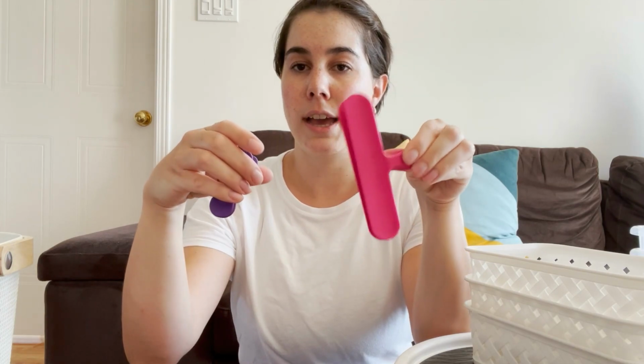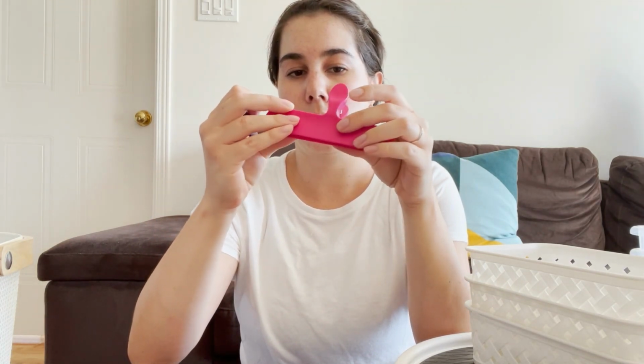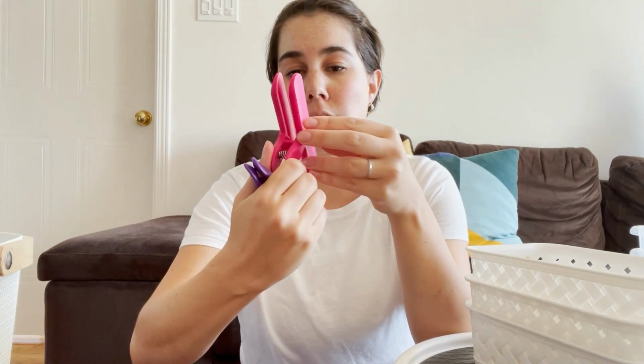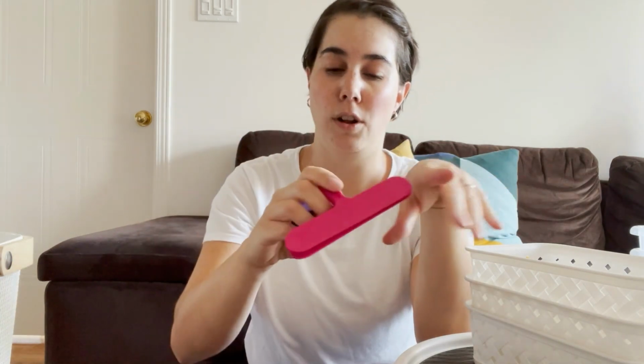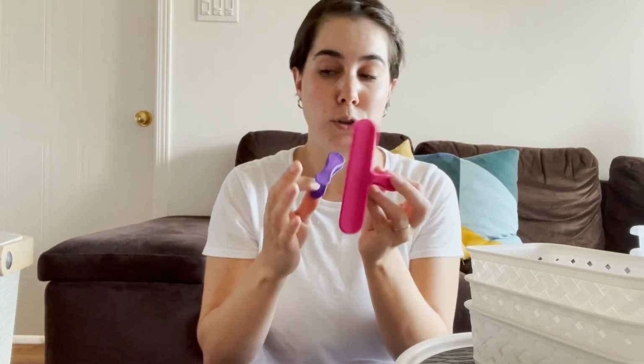So you can have, I got some bigger ones and some small ones, but they help keep the food good longer, and also it makes sure that even if it falls on the side, it won't spill. So this is super, super useful.